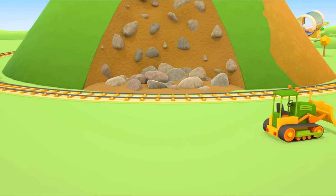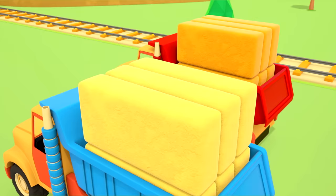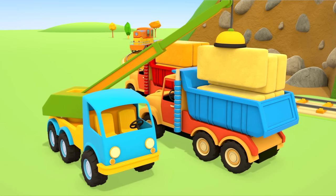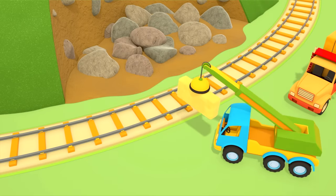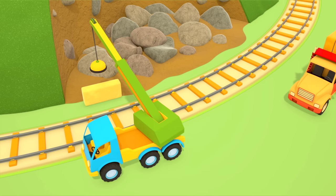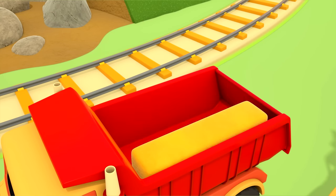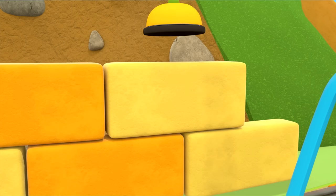The helper cars have decided to build a strong fence so the stones don't roll downhill and cause a second accident. The dump trucks have brought some solid blocks, and the crane truck is unloading them. He has to put the blocks between the hill and the railroad. They make a solid wall. The crane truck has set the last block in place.